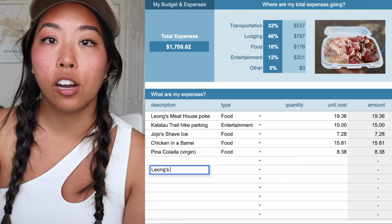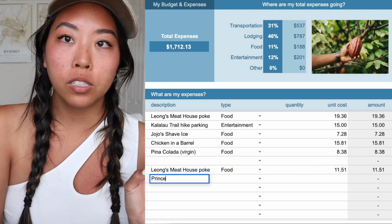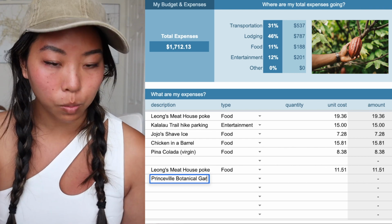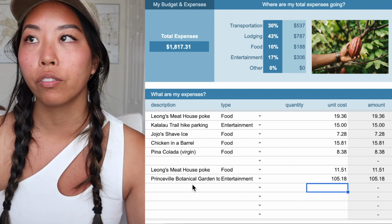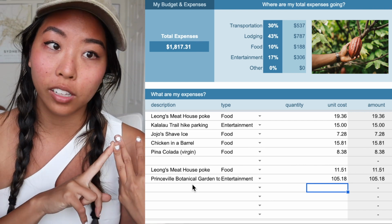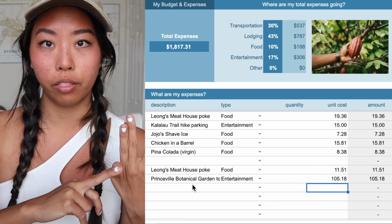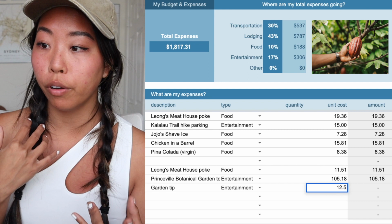Day 5, we ate at Leong's Meat House again, but this time I only got 1 scoop, so it was only $11.51. And then we also went to the Princeville Botanical Garden, which we booked ahead as well, and that was $105.18. It came with an entire tour of the garden, a very educated guide who was telling us about everything, and we also got a chocolate tasting and fruit tasting throughout the whole thing, so I thought it was very worth it. We tipped $25 total, so $12.50 each.